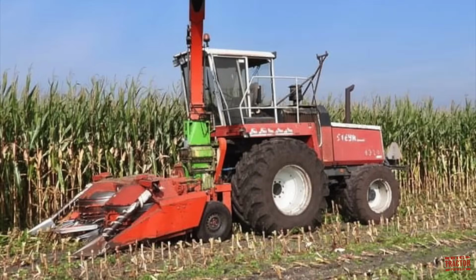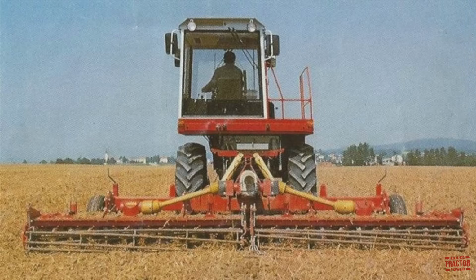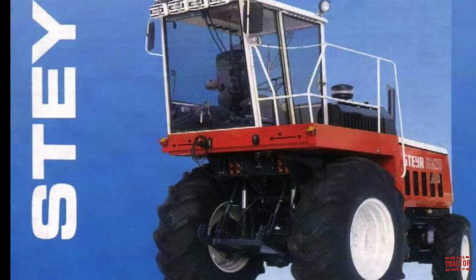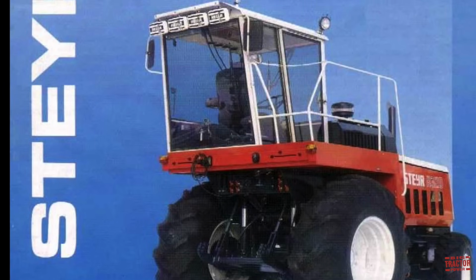The Steyr 8320 intercooler was developed in conjunction with Pottinger. It is a multi-purpose power unit that can be used for everything from tillage to forage harvesting. It was manufactured from model year 1987 through 1993.